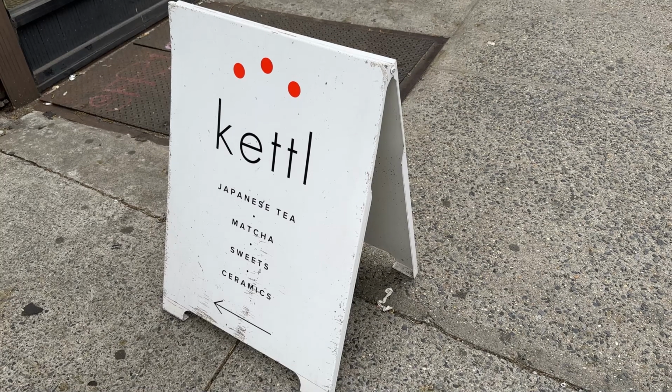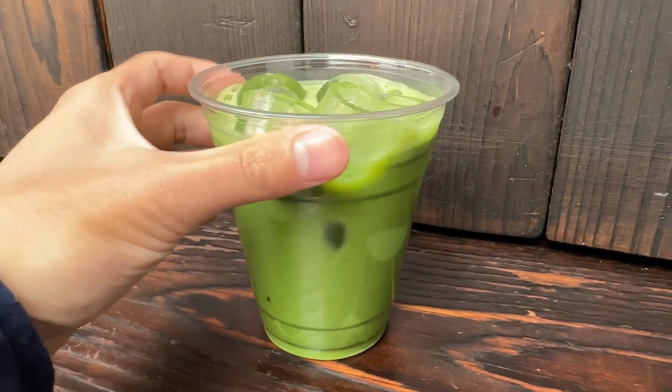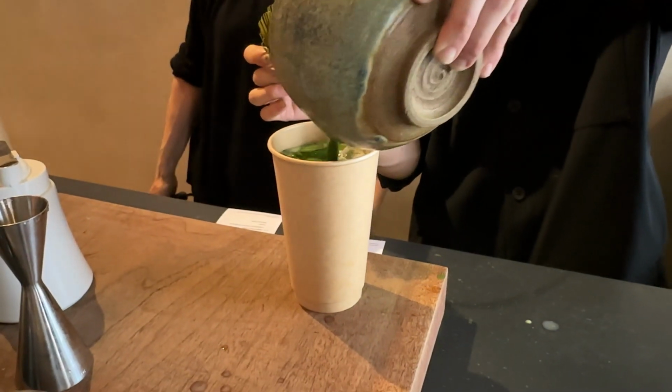After all that matcha, here's my top 3. In first place, I got Kettl tea. It might be on the pricier side, but the flavor is rich and earthy, plus the wait time isn't that bad. In second place, I got Sorate.